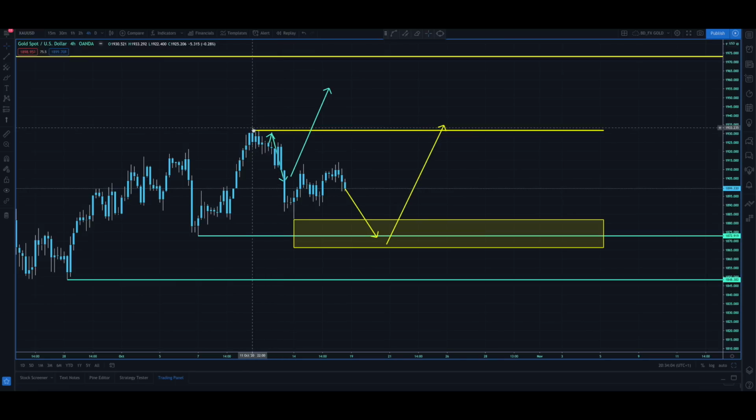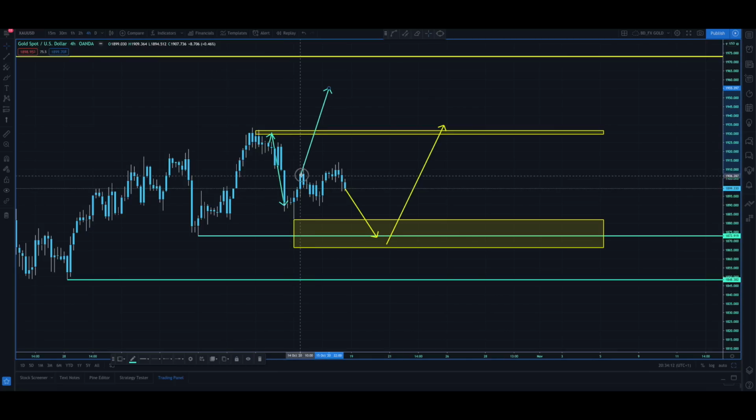So if we had a rejection from this area, to look for a sell on gold. Gold pushed down, as explained. We saw that push down. Now then we're going to look for a buy. At the moment, looking at this, I don't think we're quite ready for a buy just yet.